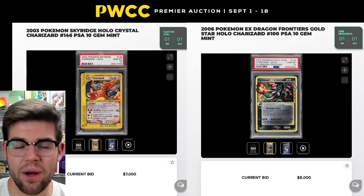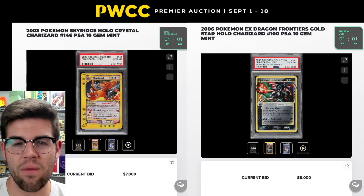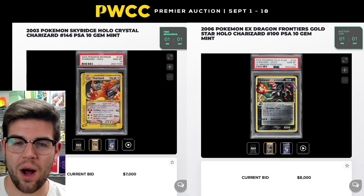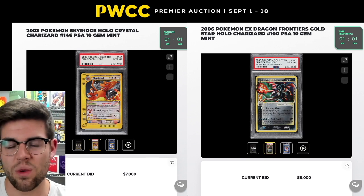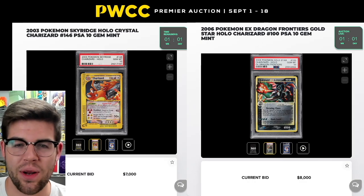In this specific Premier auction, it's the most Pokemon I've seen in an auction. So if you do love Pokemon, please go check it out and see the rest of the cards in the auction. But for me, I'm going to be watching these two the night of to see which one sells for more and which ones collectors go after harder. Beautiful cards, and I cannot wait to see the result.